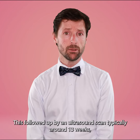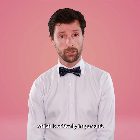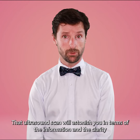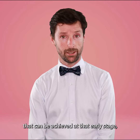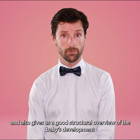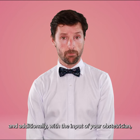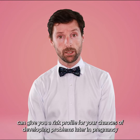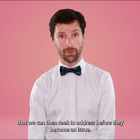It's followed up by an ultrasound scan, typically around 13 weeks, which is critically important. That ultrasound scan will astonish you in terms of the information, the clarity that can be achieved at that early stage, and also gives us a good structural overview of the baby's development, and additionally, with the input of your obstetrician, can give you a risk profile for your chances of developing problems later in pregnancy that we can then seek to address before they become an issue.